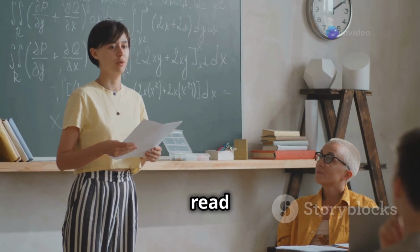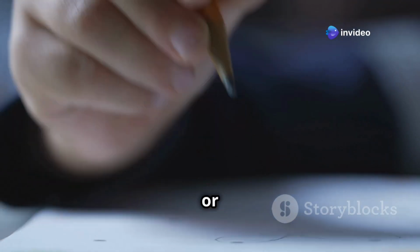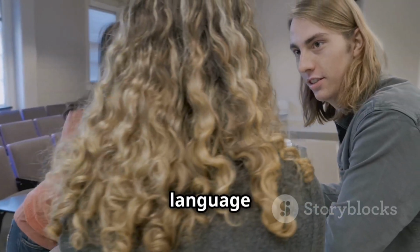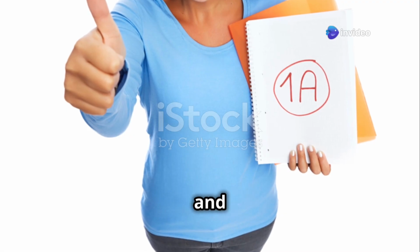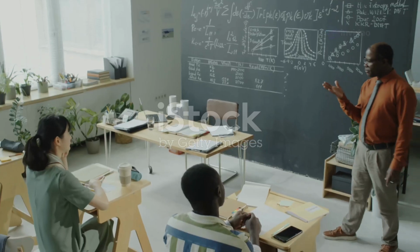Another helpful tip is to read your writing aloud. This can help you catch any awkward phrasing or incorrect verb forms that your eyes might have missed. Don't be afraid to ask for feedback from teachers, tutors, or language partners. Remember, making mistakes is a natural part of the learning process. The key is to identify and correct them, gradually improving your accuracy and fluency over time.